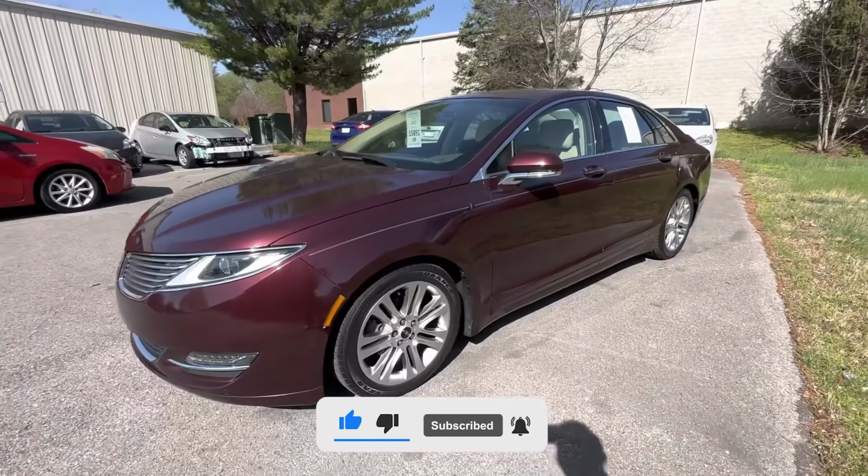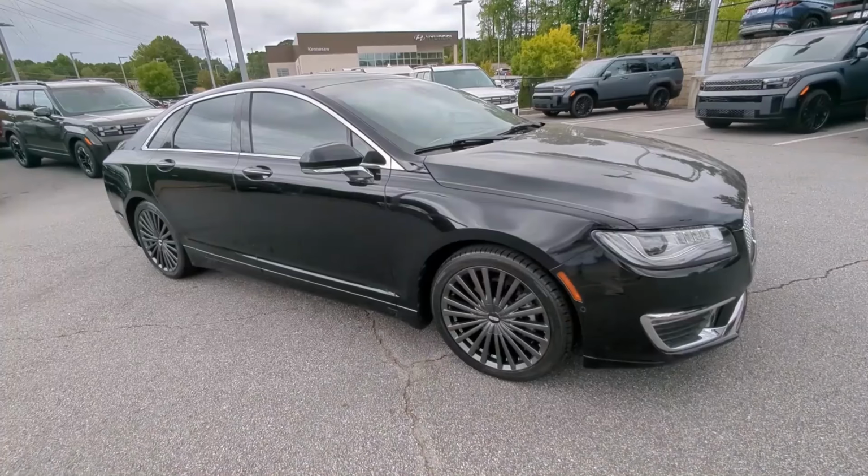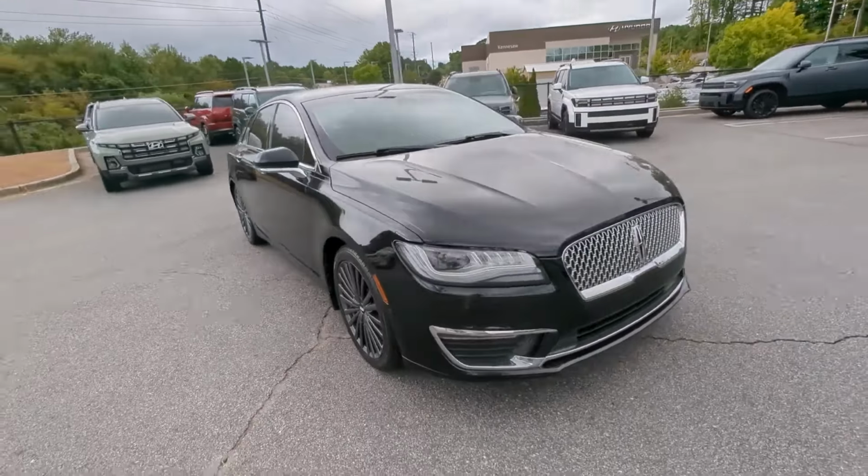You just discovered 12 cars most buyers will completely miss. This isn't common knowledge. It's insider information separating smart buyers from everyone else paying full price for depreciation.